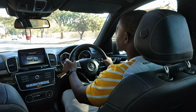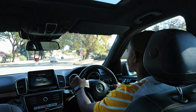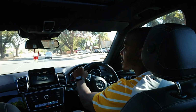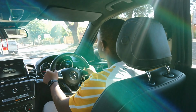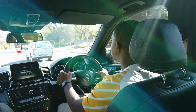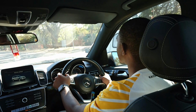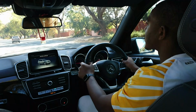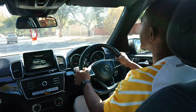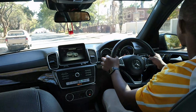You want massage seats in your GLS? Don't get a GLS, because massage seats are not an option in a GLS. Yeah, the S-Class of SUVs doesn't have massage seats. In this very vehicle, you do have lane departure warning, but you don't have lane keep assist. You also don't have a radar cruise control in this car. That's an optional extra. You also do not have night vision.